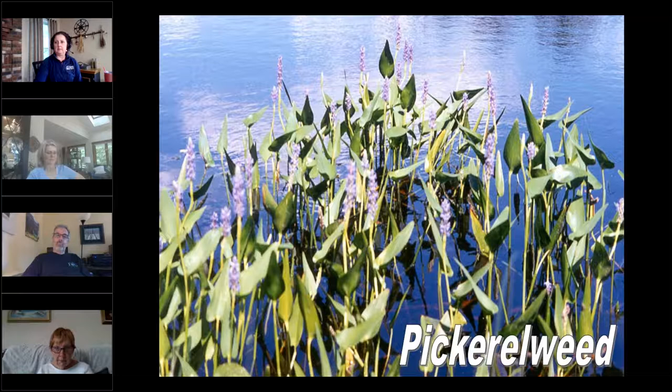Pickerelweed, this one is close to shore. It's probably one of our more colorful flowers around the lake edge. And a lot of people might confuse this with purple loosestrife, but a little tip on this one, with the pickerelweed, which is native, you have a stalk with the flower, and then you have a stalk with a leaf on it, and the leaves look like donkey ears. I'll talk about purple loosestrife in a couple of minutes. That's the invasive, but the pickerelweed's totally normal and native.